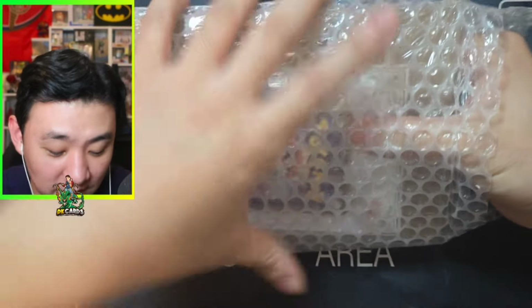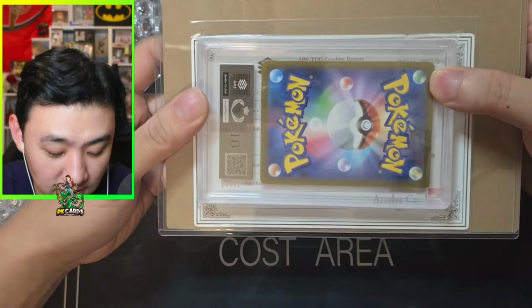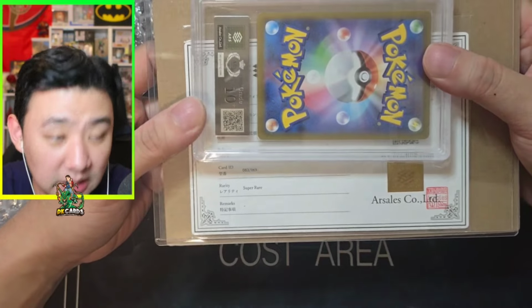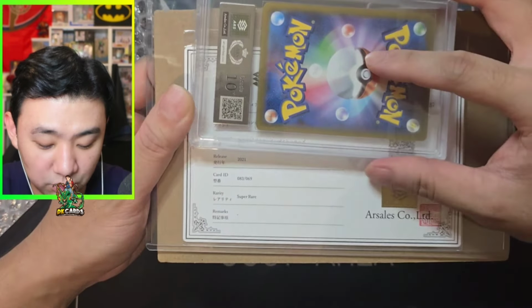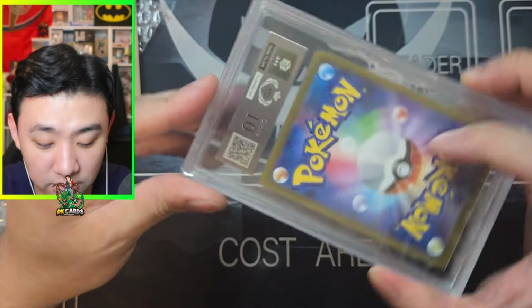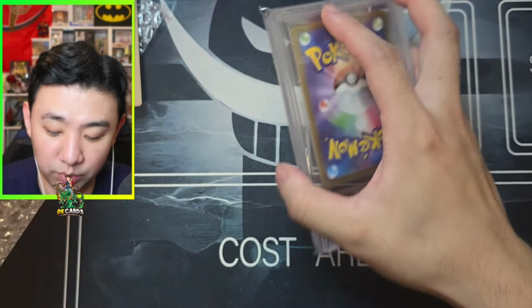So this was a very fun deal. Okay, so this is an ARS slab. Rarity, super rare. Card ID 0 out of 83 and 69. Released in 2021. Expansion, I can't read that. Grade 10 plus. So it's a 10 plus grade. I think it's the best you can get, if I'm not mistaken.